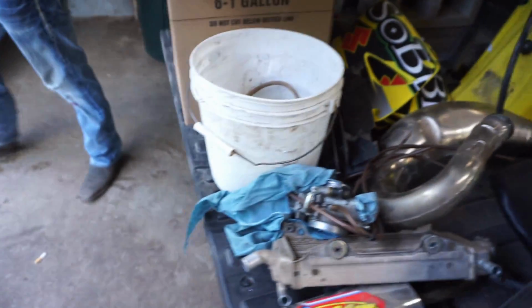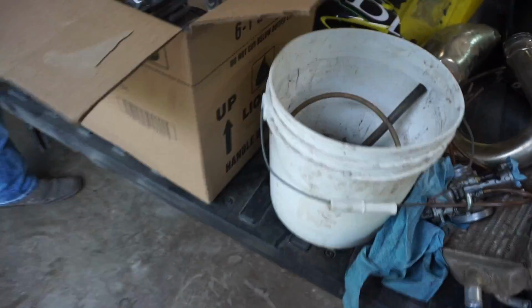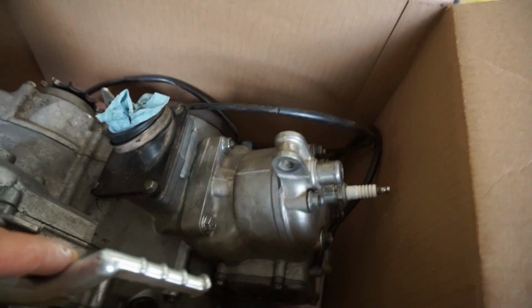Otherwise, I got a guy that wants to trade me a Jeep. Oh yeah, Jeep Wrangler, yeah. But oh boy, it's rotted all to hell. It's a project Jeep. Not a bad trade if you get it running though. Yeah, you know.